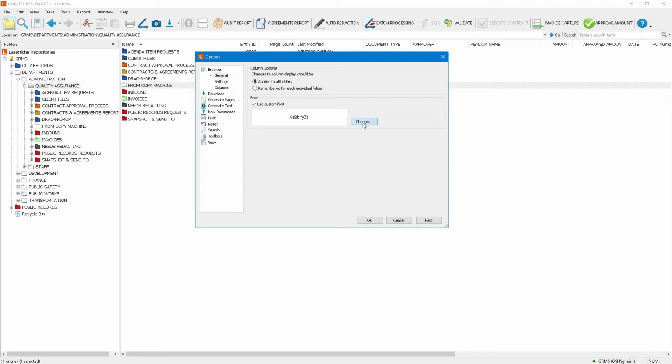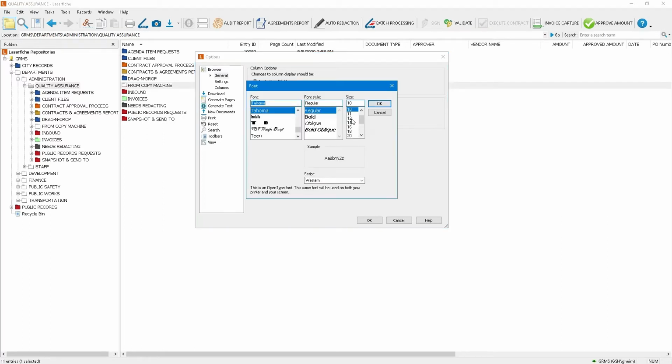While I'm here, I want to show you this real quick. This is the ability to change the font that we're seeing. I know that sometimes with these presentations, they're harder to see because of the resolution.